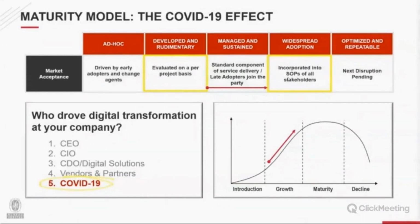So we expect that over the next couple of weeks and months, depending on how long this event goes, we're going to see an accelerated adoption, and that's going to help us really drive the service offering up the adoption curve. And again, we don't view this as being short-lived. We think the underlying value drivers of the service offering are certainly good enough and solid enough to allow us to sustain adoption. And we expect that this will become a mainstay of service delivery in a post-COVID-19 world, and that it would be incorporated into the SOPs of all stakeholders.